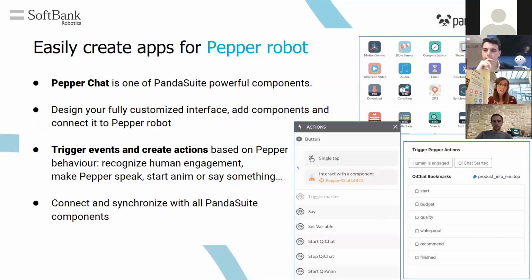So basically, you can trigger events. You can also create actions that are based on Paper behavior. So for example, you can make Paper speak, start an animation, make him say something. You can also connect and synchronize with all the PandaSuite components. So I guess you have a lot of questions, and maybe the idea will be to give you a little demonstration of what you can do.